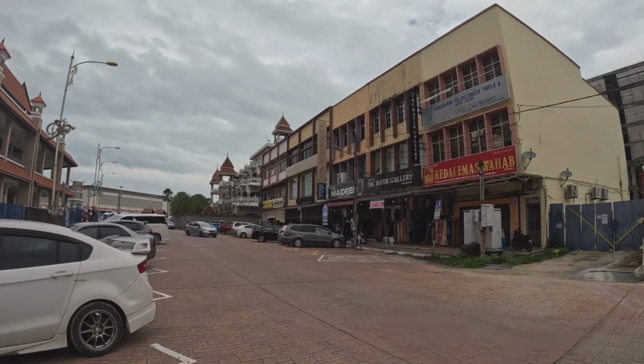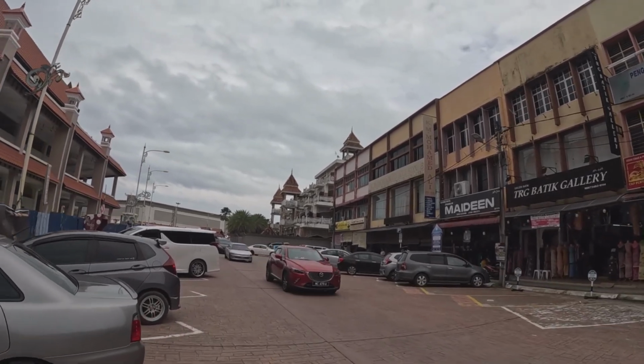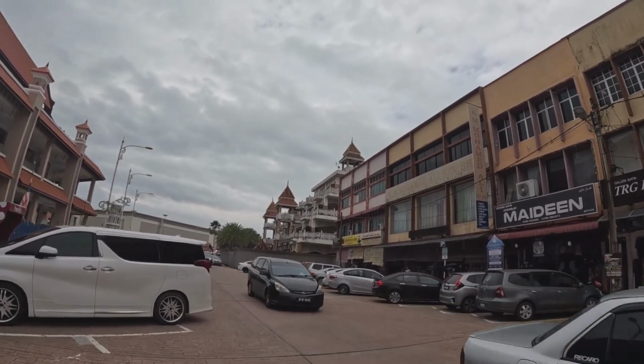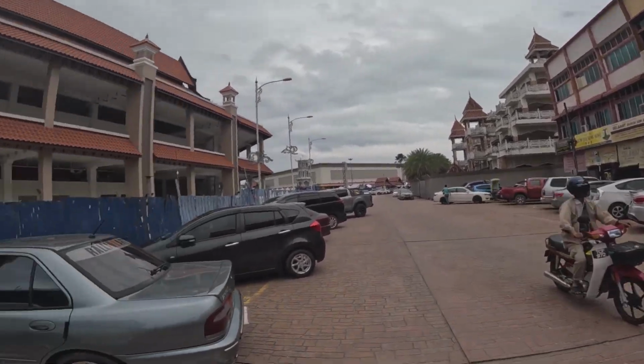I'm just interested to see what this building is here. It doesn't look like it's been in use for a while because there's a big steel gate around it, but the structure is very impressive. It looks very unique, so I wonder what it used to be. And then apparently there's a bazaar here as well, so like a big market.